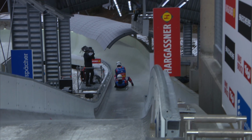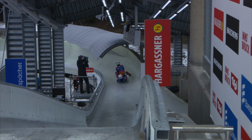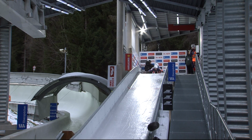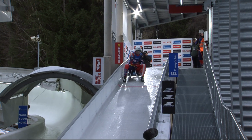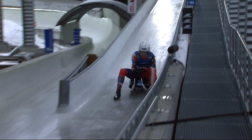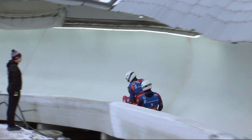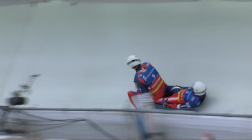Awful to see. Dana and Frank. That effectively puts them, literally puts them out of this race. It almost absolutely puts them out of the relay, and we can only hope that Dana can rehab next week for Oberhof.